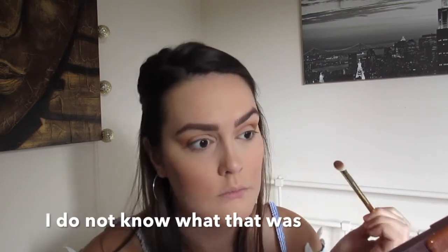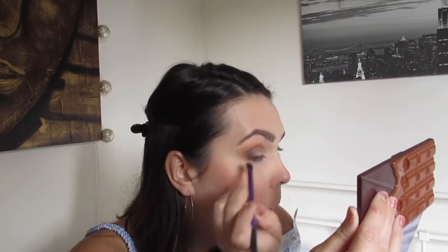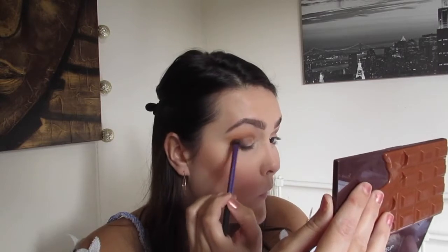Run it through the crease. I'm so sorry. To intensify the outer edge a lot more, I'm going to build it up, and I'm going to use this black colour from the Salted Caramel palette, and just tap off the excess because you don't want to put too much on. I'm only taking it on the outer part to really emphasise the shape.